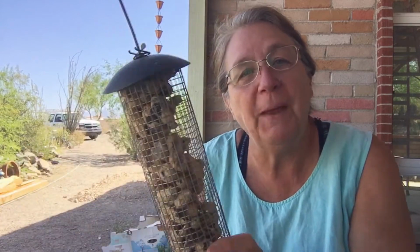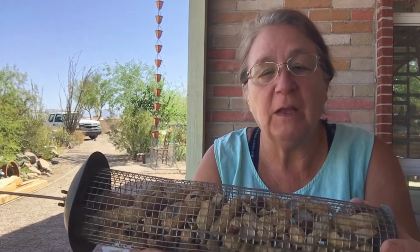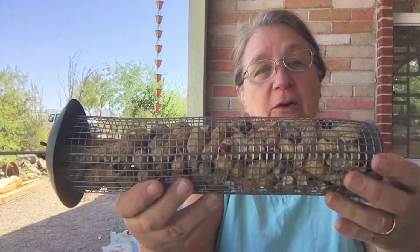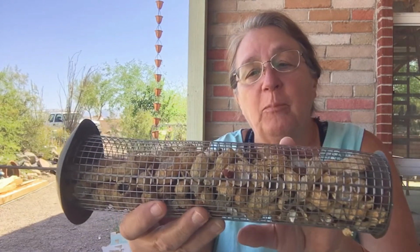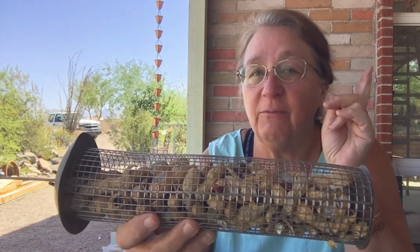So a woodpecker feeder looks like this. It's basically a peanut feeder, and you want to feed them peanuts. And I should say, Gardening with Soule in the land of El Sol.